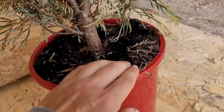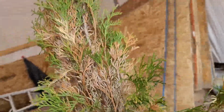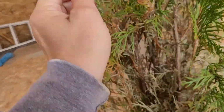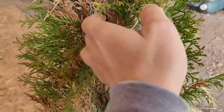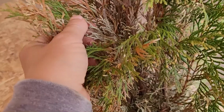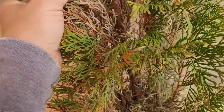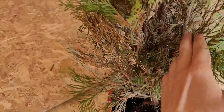Now I really gotta decide what I want out of this tree. If I want to keep these big tall branches or not, or if I want to chop the top down. But it's not super healthy right now, so I have to be careful. I wonder if there's something wrong with it. Who knows? But I should probably cut all that stuff out.